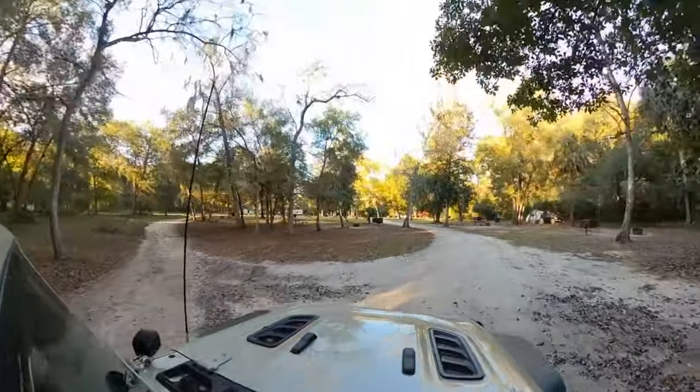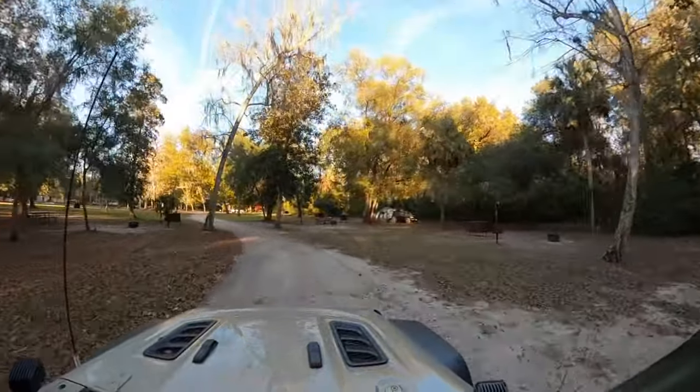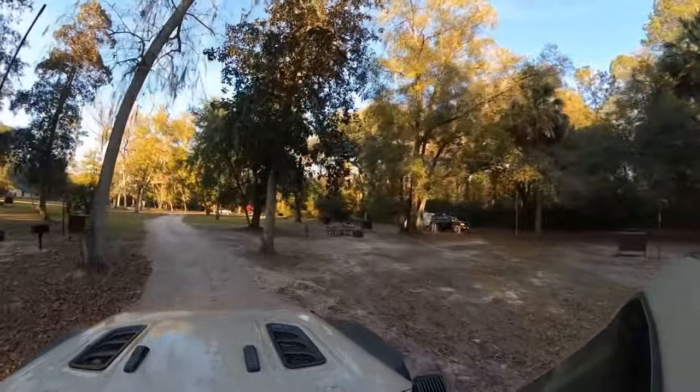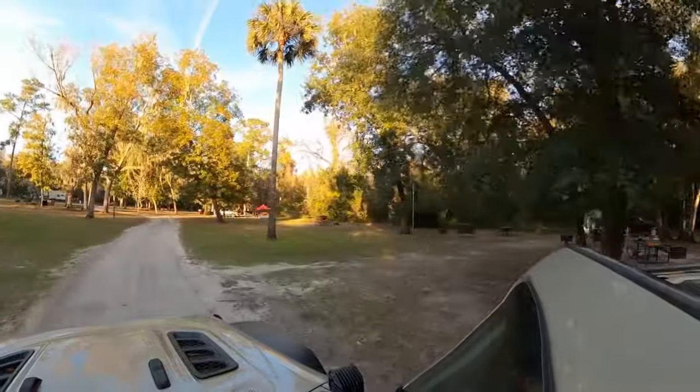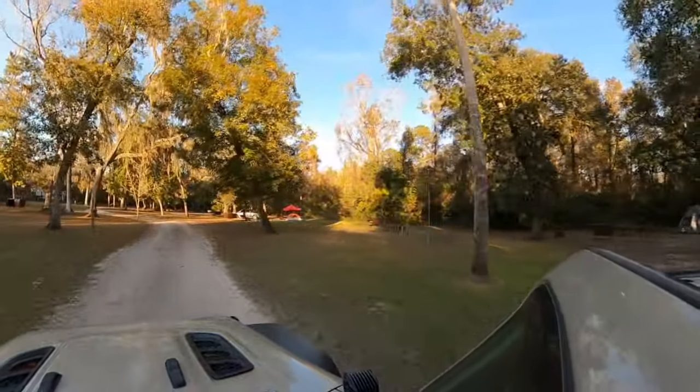So the area to the left is the way we came, and then the area to the right is where we're going to explore. And we're just going to go up here and then loop back over to the RV camping area.